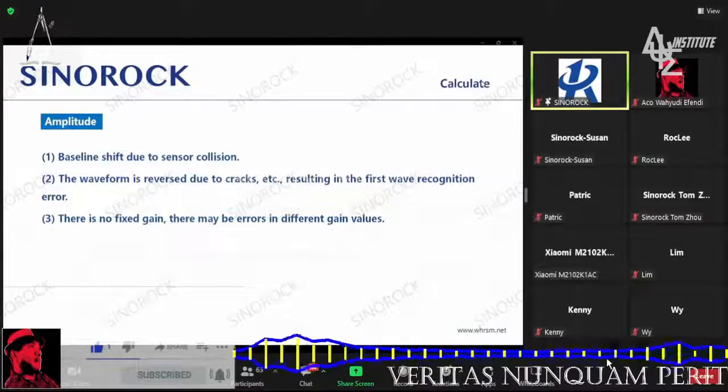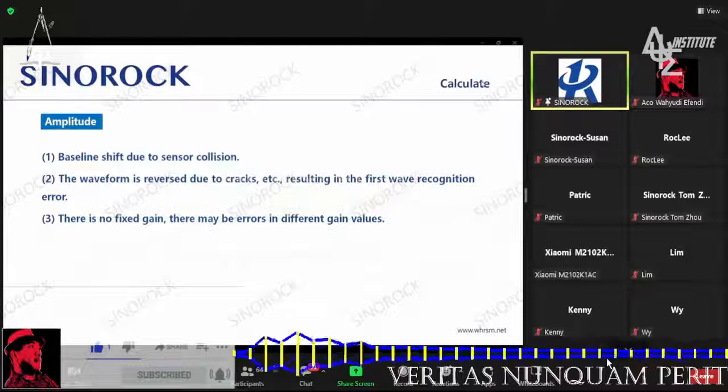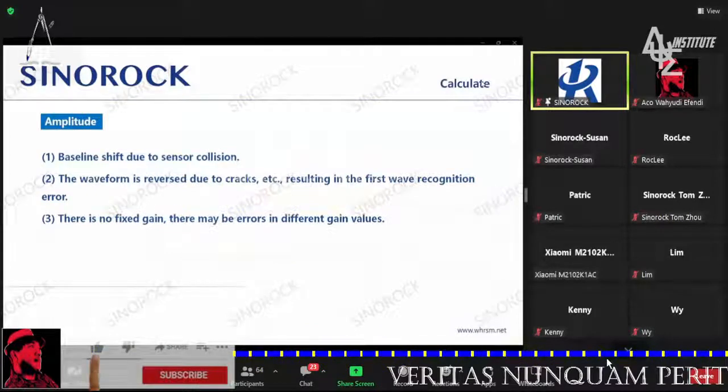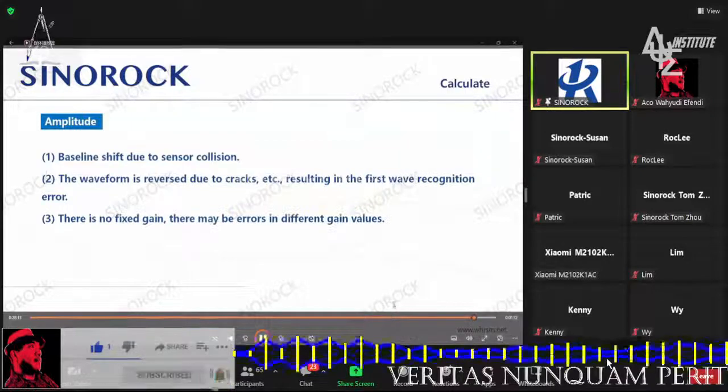There are many sources of error in amplitude. The probe pull-up speed should not be too fast, because the collision of the probe will cause the offset of the baseline. The reversal of the waveform caused by a crack will cause an error in first wave recognition. The parameters cannot be adjusted during the testing process.